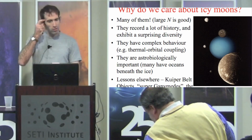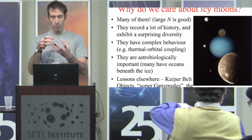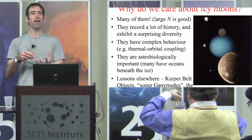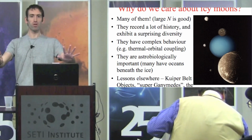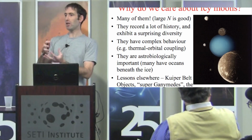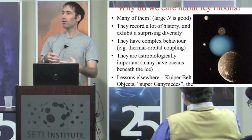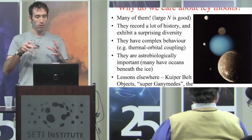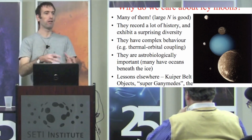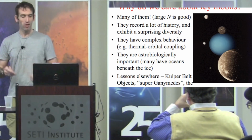In some ways, they're intrinsically more complicated than the terrestrial planets. The thermal evolution of the Earth, how it cooled over time, doesn't care about the Earth's orbit. Those two problems are completely decoupled. But for the satellites, the main source of energy that keeps them warm actually is the orbital energy itself. And so to work out how icy satellites have cooled over time, you actually have to worry about their orbital evolution too. And so they're intrinsically more complicated than the silicate planets.